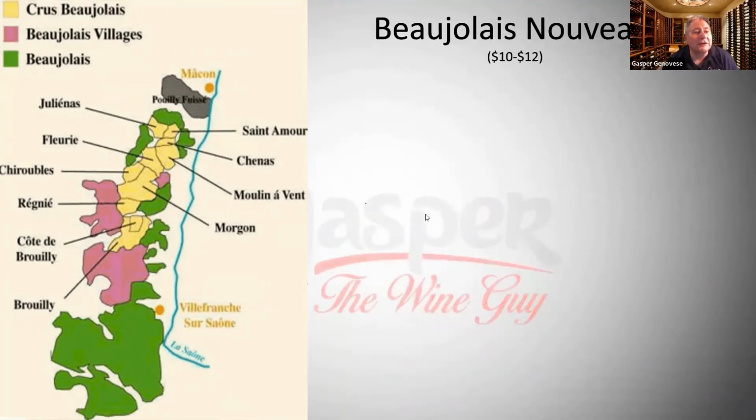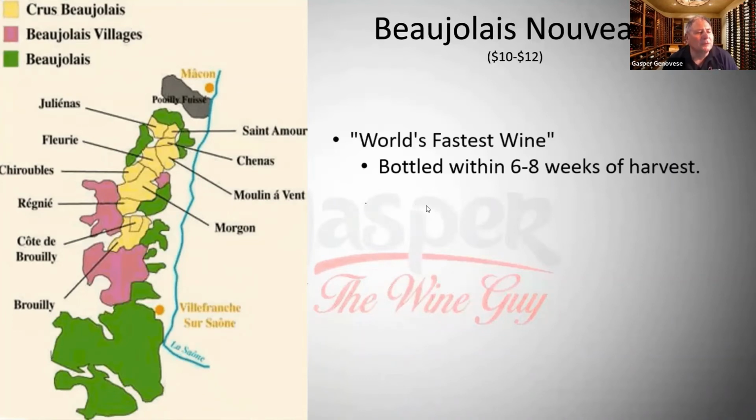And then you have Beaujolais Nouveau. It's between 10 and 12 bucks. It's inexpensive, called the world's fastest wine. It's bottled between 6 and 8 weeks of harvest, so it doesn't have a lot of time to ferment or macerate or do anything. They basically squeeze the grapes and put them in the bottle.